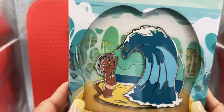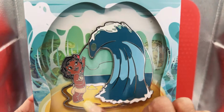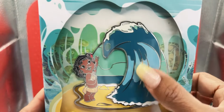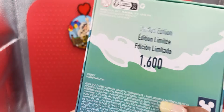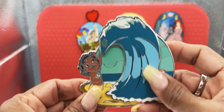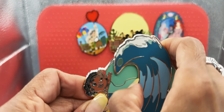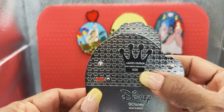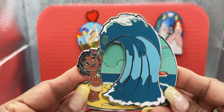I did not realize it, but the pins that I'm showing today are all 3-inch pins. And this one is of Moana as a little girl with the wave. This is a fairly new pin, just came out about a week ago by Loungefly, and it is a limited edition of 1600. It says here a moving enamel pin. This is really cute. You see her as a little girl here and the wave, and this moves back and forth. It's a little tight, but it's supposed to move forward and backwards. Again, it says limited edition of 1600, and like I said, this is one of the newer ones that just came out.